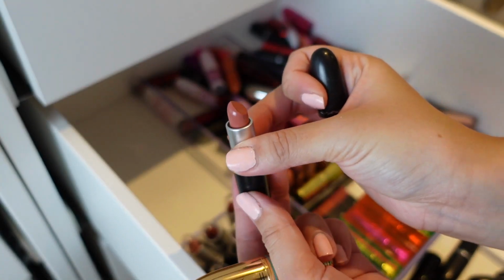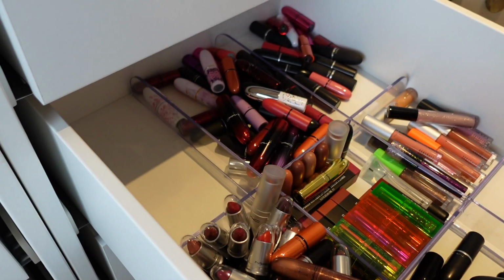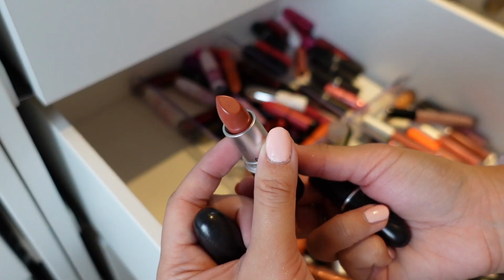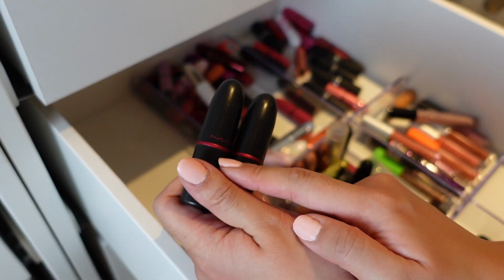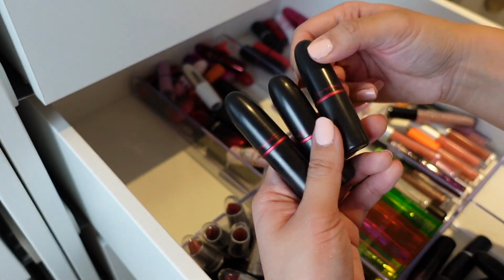Oh, I found a Velvet Teddy. Such an OG lipstick, love it. Still love that lipstick to this day. This is the shade Mocha, very pretty. Okay, so whenever you see a MAC lipstick with this coloring, it usually means it's a Viva Glam lipstick.